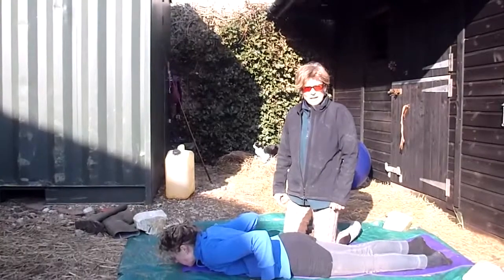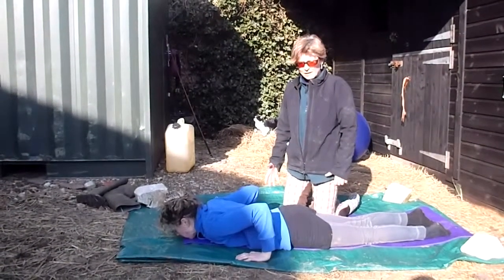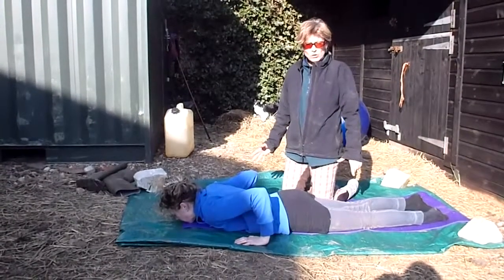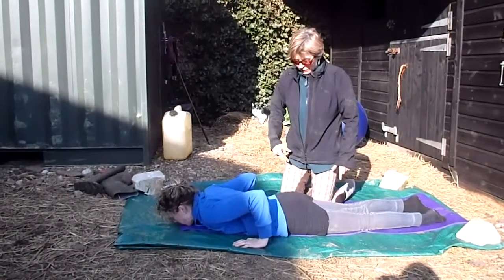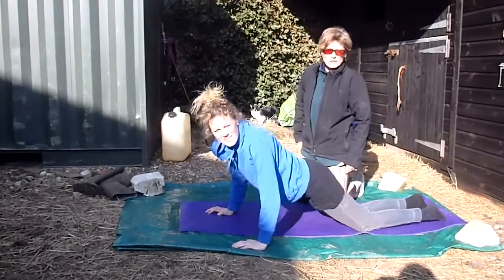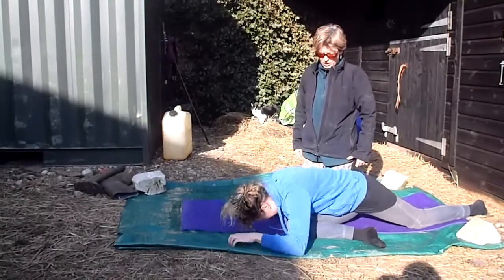We're going to do the pigeon now, and that's the yoga name again, and there's a yoga way of getting into it through the down dog, but different instructors do it differently. So Lisa, if you just get into the pigeon however you want to do this. Lisa has never done the pigeon before until today, so this is a new exercise for her.